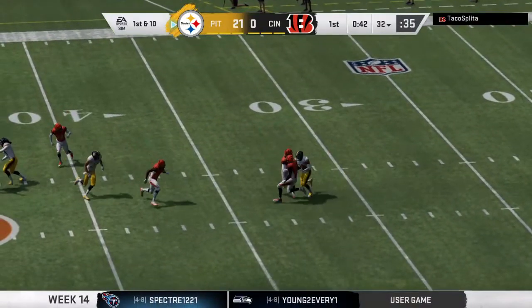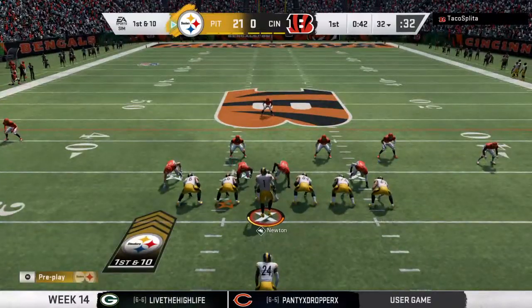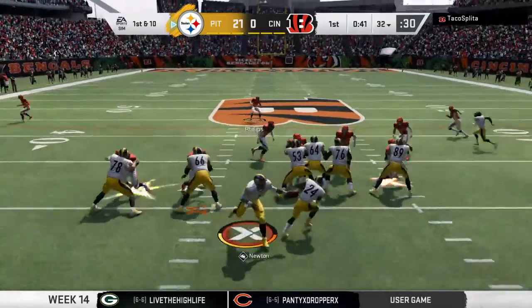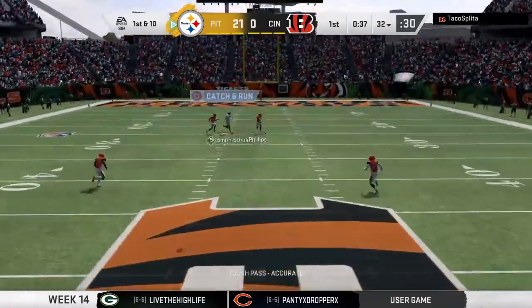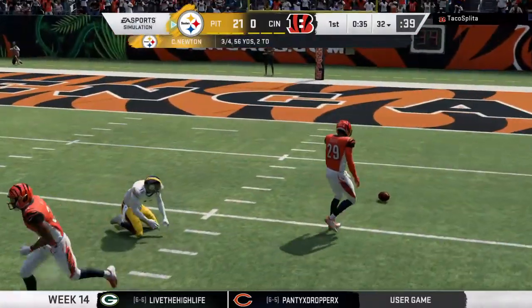At their own 32-yard line, the Steeler offense is about ready for their next drive. And the ledger for them so far looks pretty good, doesn't it? It certainly does. Touchdown, touchdown, touchdown. Not sure it can be much better than that. They've got to feel very good about the groove that they're in at this stage of the game.